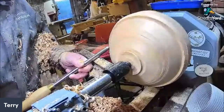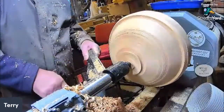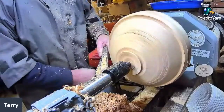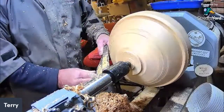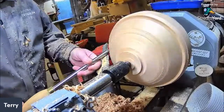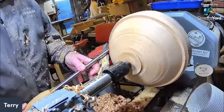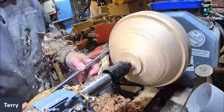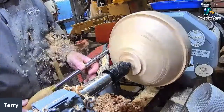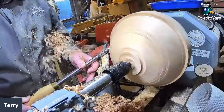Good morning, Mark. Excellent. It's a lovely cut coming off there then, Terry. Thank you. Was that a sharp gouge? Yeah, I changed the gouge, but this one's getting blunt as well now. They don't last long. Nope. I will have to resharpen in a minute. Yeah, it just beats the edge off it.